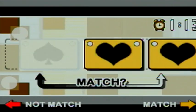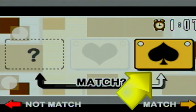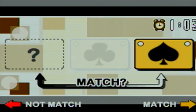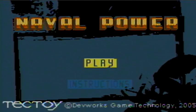Memory Match was actually one of the fun and challenging Lumosity games. See, the suits come on here, and you gotta remember what was here. And if they match, you say yes, and when you don't remember, you hit no and get it wrong. It's fun, I like it. The next game is called Mr. Balls. The next game is called Naval Power. However, it probably should have been in the B's, cause it's freaking Battleship.